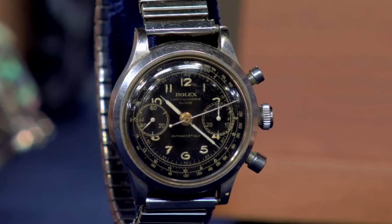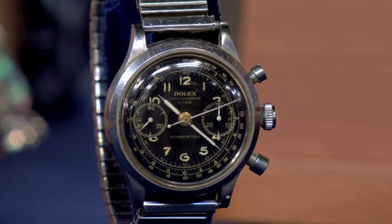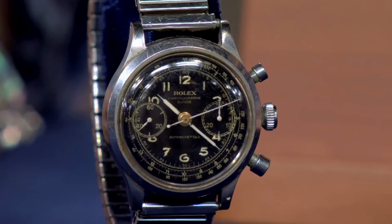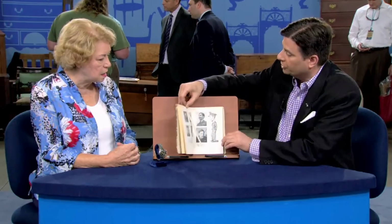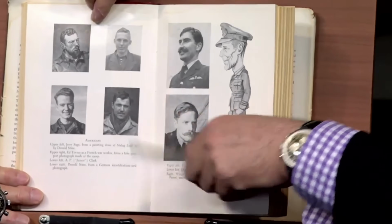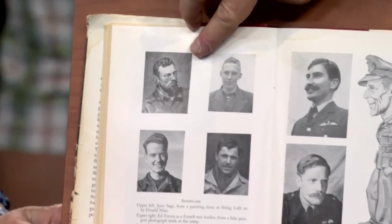A wartime hero's timepiece, a gripping tale of espionage and survival, and a remarkable Rolex tied to one of history's most daring prison escapes. The guest brings in her stepfather's wristwatch, discovered alongside his military medals. He was a decorated OSS agent and POW at Stalag Luft 3, the camp that inspired the Great Escape.